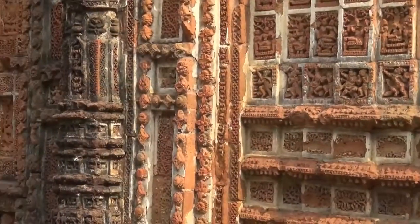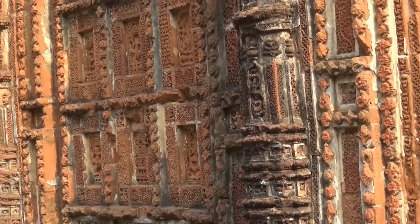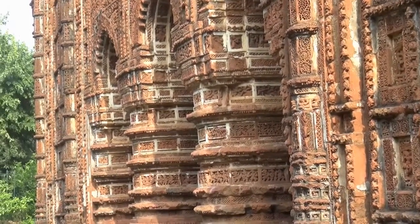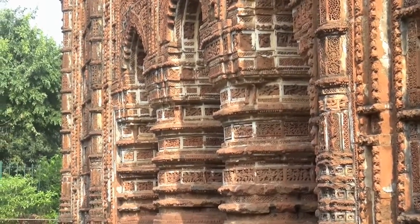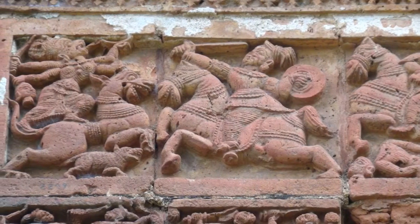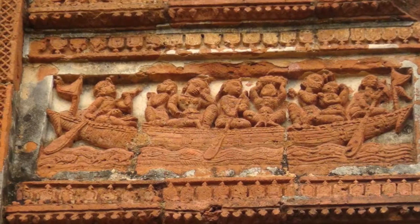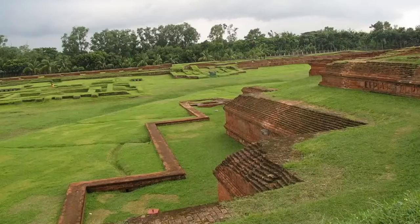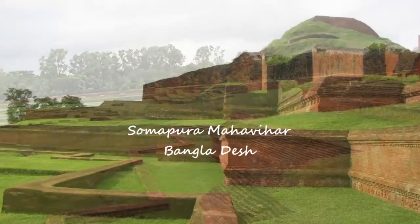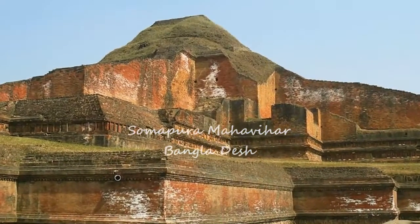The temples of terracotta belong to Pal school of sculptural art. The terracotta art style was developed in the alluvial plains of Ganges, where stones were scarce. The best examples of low relief terracotta ornamentation are found in Somapura Buddhist Vihar, built in 8th century by Pal dynasty king Dharampal.